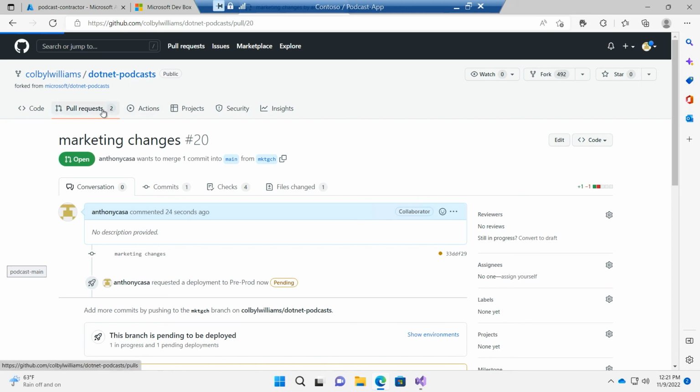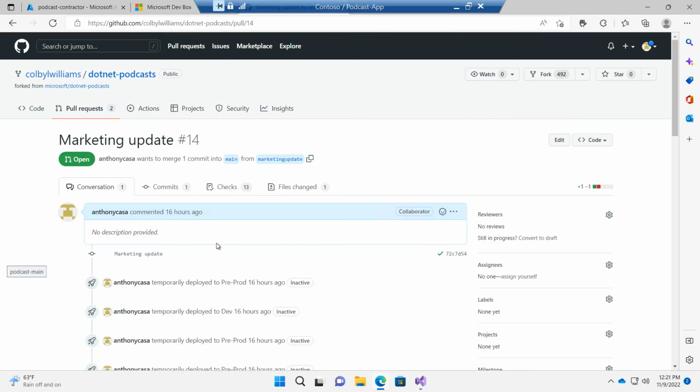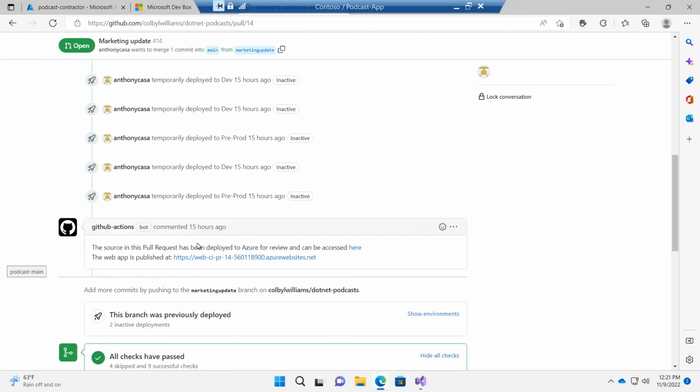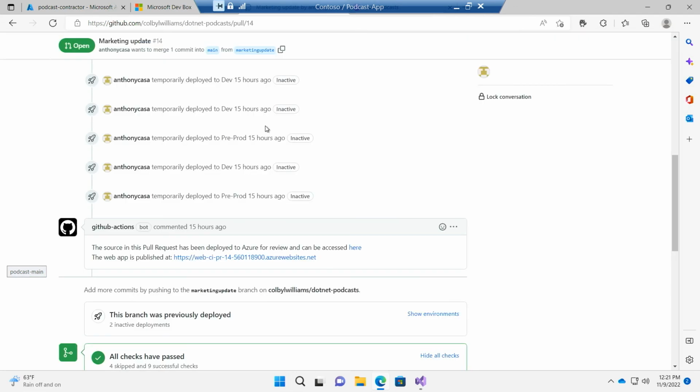Now, I have already a pull request I've created because it takes about 10 minutes for this environment to get set up. So let me go to that. And here I can see in that pull request, it's actually published out a unique URL for the environment that was set up at the time. And here I can see those changes running live. This gives our code reviewers a much richer experience as they're evaluating my changes.